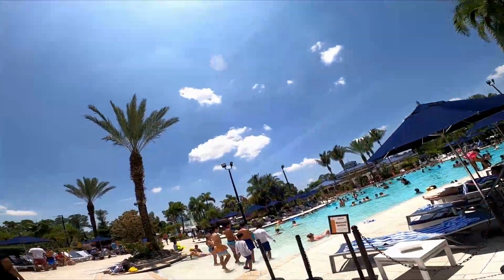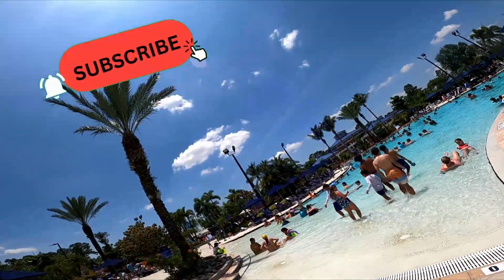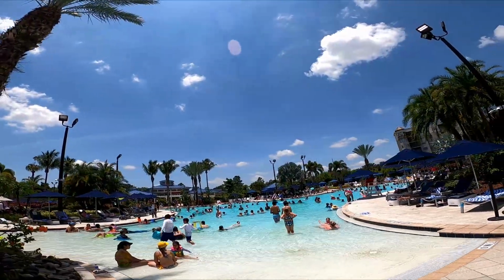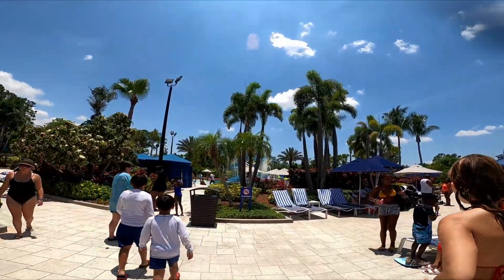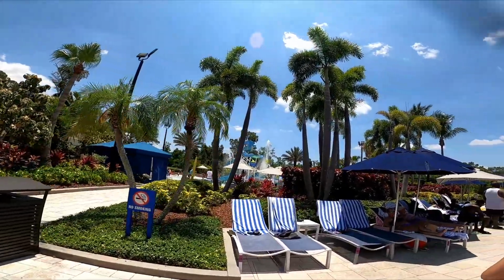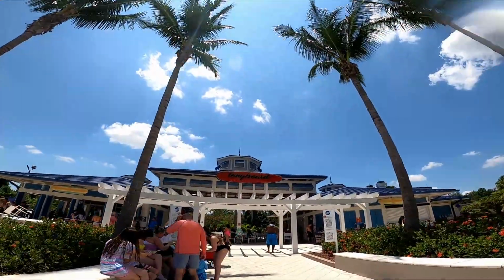There's the back side of the pool there. Got a beach entry. We are on the other side over there. There's our cabana way over there. Here's a splash pad for the little kiddos. I'm not gonna go over there because I try not to get kiddos in the video. Board grill, we are not eating there. We ate before we got here.